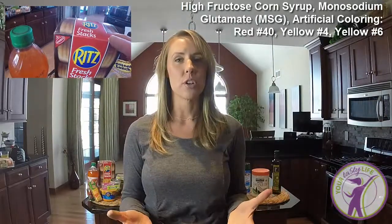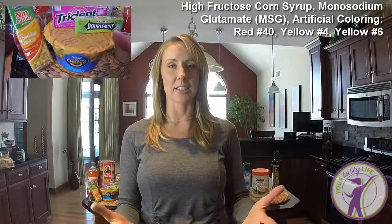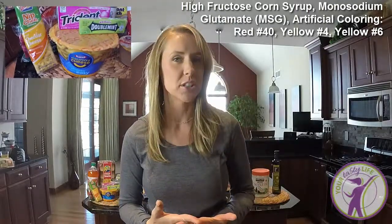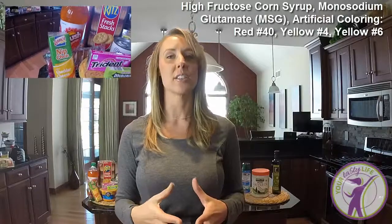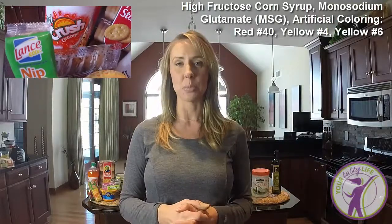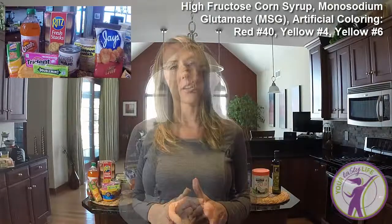All forms of sugar are not great in excess. One in particular, I'm sure you've heard about, high fructose corn syrup, which is a highly processed corn that is made from genetically modified corn, and it's laced in many foods in the supermarket. Be sure to avoid it.